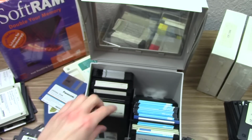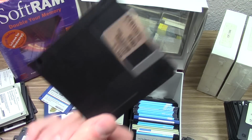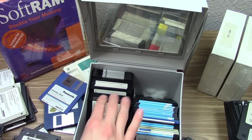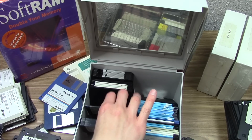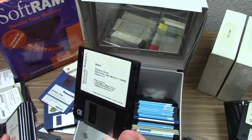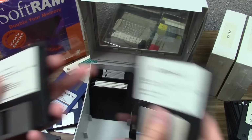So we'll go ahead and set that aside. We've got a blank Office Depot diskette in here. Actually, all these are not Office Depot. So this is the one Office Depot diskette that I have in here. Interesting, because all these are a different brand. And just like I said, don't worry guys, we've got some more Microsoft stuff. Right here is a copy of, you guessed it, Microsoft Windows version 3.11. This is a 6-disc copy. You can see it's got a different label design than, this isn't the Windows one, but the other Windows one we saw had the same design.